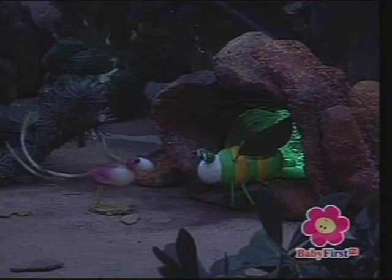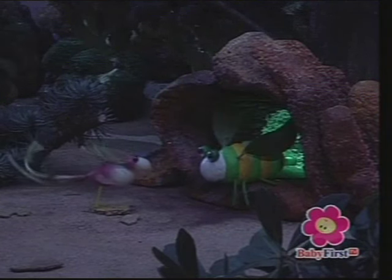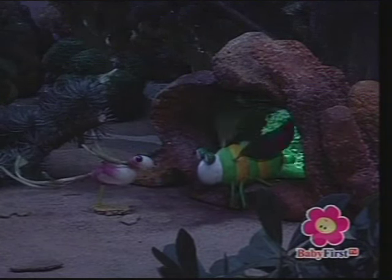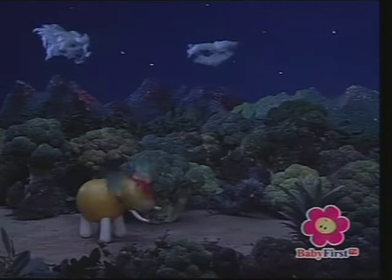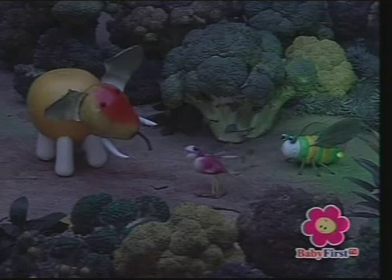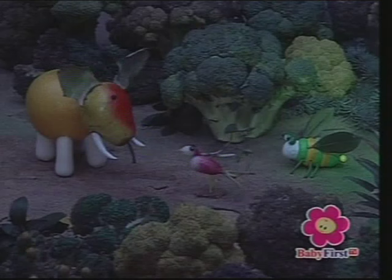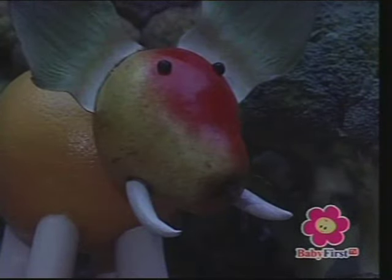I know it's late, Charlie, but Stumpy Trunk needs help and it's dark. And it sounds like he's all alone in the forest. Stumpy Trunk, what's wrong? You'll wake up the whole jungle. I'm lost and I want to go home. Can you help me, Pexied? Oh, please. I want to go to my mommy.